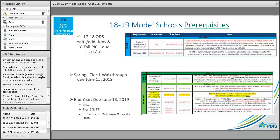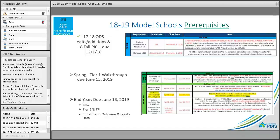Let me go ahead and go in order through the prerequisites really briefly, and you can follow along in your handout, and then I'll try to ask those in the room that are monitoring the chat box what questions still weren't answered. So the deadlines that have already passed are for the 17-18 outcome data summary. If you are missing your outcome data summary or you wanted to make edits to that, that was due December 1st of 2018, as well as the fall pick was due by December 1st, 2018.